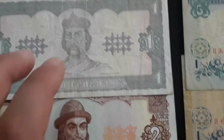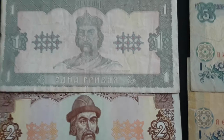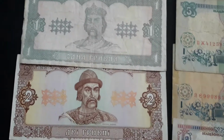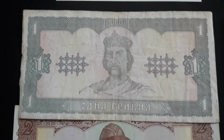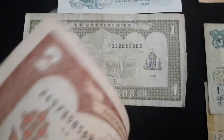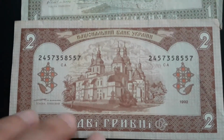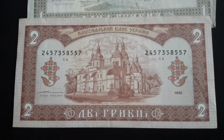And now the first series with Hryvnia, with the actual name of the currency. I have only the 1 and the 2. I believe these are some medieval kings in Kievan Rus. (1992). So the first, let's say, series of the new Ukrainian country.